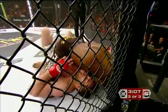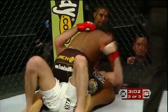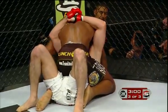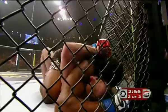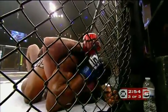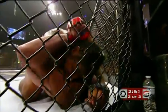Now looking to go right into full mount. It's achieved by Stallings. Dominant position. Looking to strafe his head now with strikes, and Amagov trying to keep him from posturing. Stallings landed a short little left elbow before he got mount, and it landed. Some short shoulder strikes as well from Stallings.